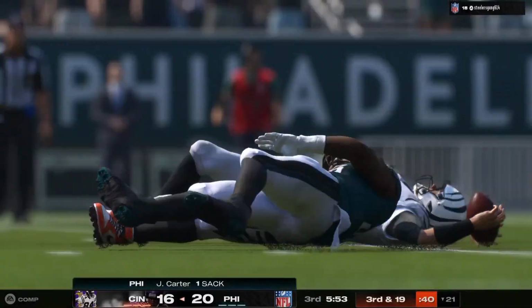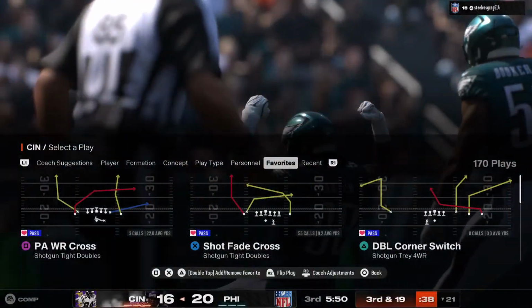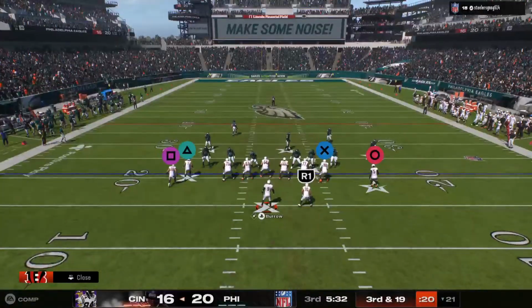And the rush gets home. He'll go down. They got him. That is Jalen Carter, the Georgia product, barreling in for the sack. Third and long.